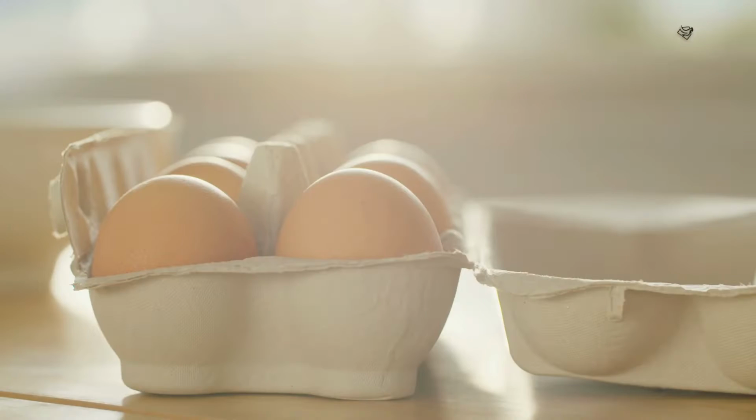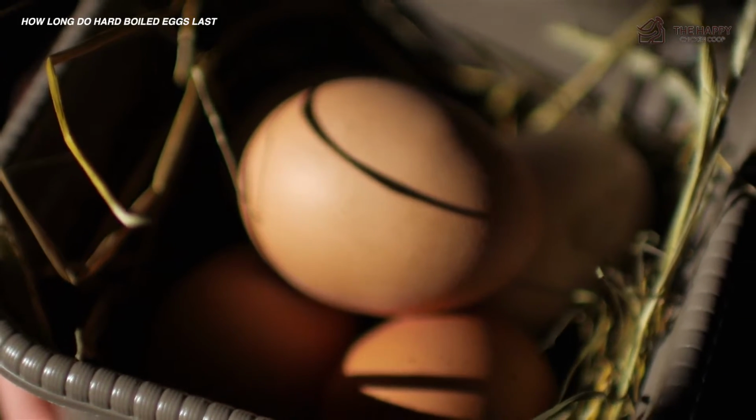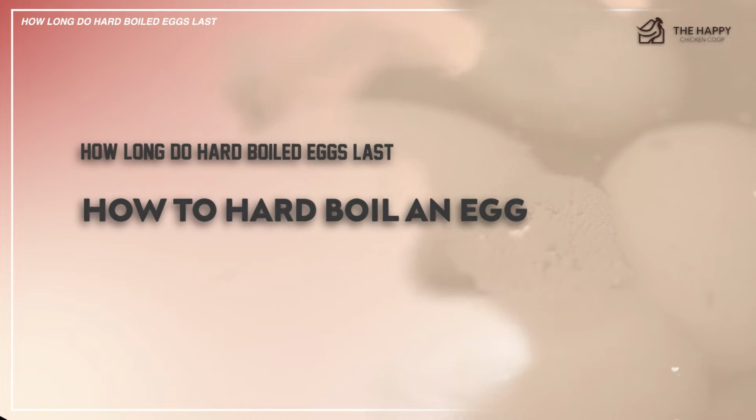So keeping eggs fresh has always been a challenge. Less than 100 years ago, refrigeration was a luxury for the rich. So keeping eggs fresh relied on ingenuity and the staples of the house. So let's go ahead and answer the question, how do you hard-boil an egg?